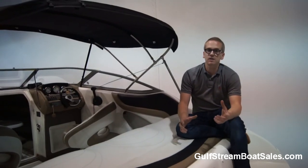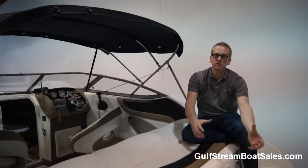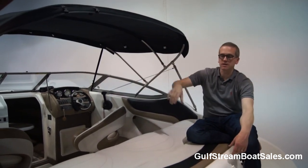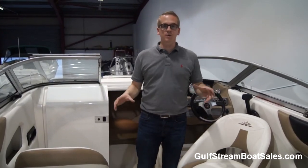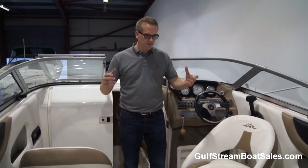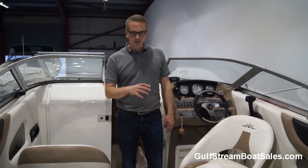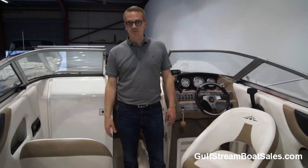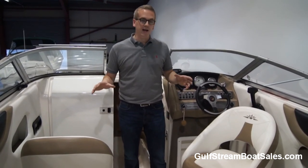And if you check out the pictures at the very bottom of the page on our GulfStreamBoatSales.com listing, you'll see we'll put up a bunch of pictures of the covers in place as well, so you can see just how they look. Whenever you come into the cockpit of this boat, you again get a sense of the look and feel of quality. It's well appointed. The upholstery looks really rich with black and beige colour stripes through it. This boat is pretty much the highest spec I think you could get.